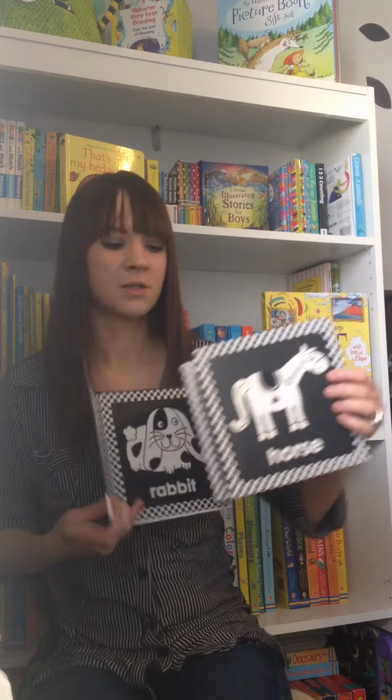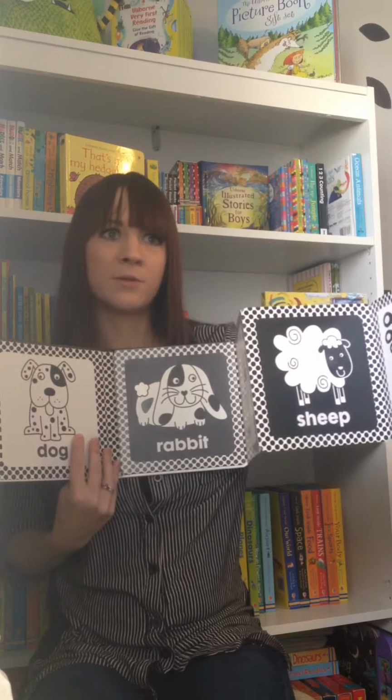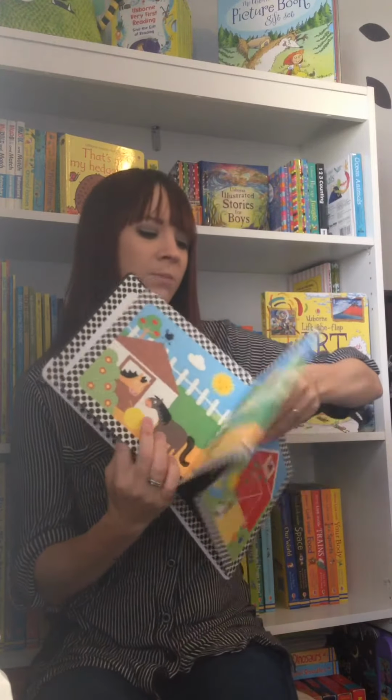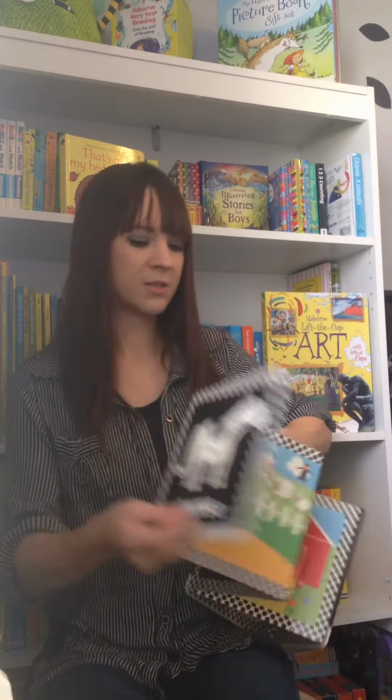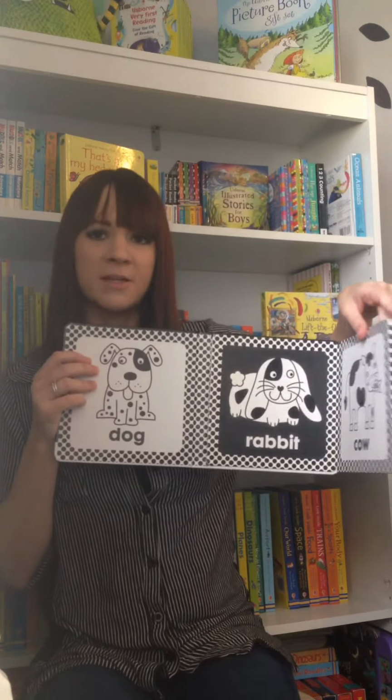For my 6-month-old, I really love On the Farm. This is a tummy time book, so what it does is it folds out like this, and then you set it on the ground so that when they're doing tummy time, it's actually a little bit enjoyable. On one side it has a color picture, and then the other side it's black and white. Really bold pictures so that the baby's eyes can focus.